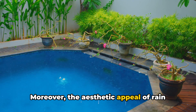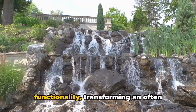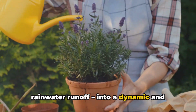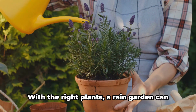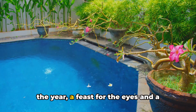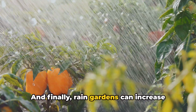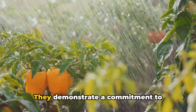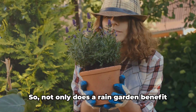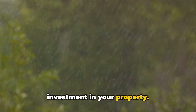Moreover, the aesthetic appeal of rain gardens is undeniable. They offer a unique blend of beauty and functionality, transforming an often overlooked aspect of your landscape, rainwater runoff, into a dynamic and visually pleasing feature. With the right plants, a rain garden can be a riot of color and texture throughout the year, a feast for the eyes and a source of joy and relaxation. And finally, rain gardens can increase property values. They demonstrate a commitment to sustainability, which is increasingly attractive to home buyers. So not only does a rain garden benefit the environment, but it can also be an investment in your property.